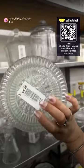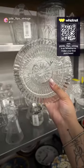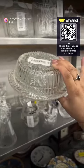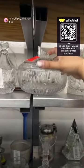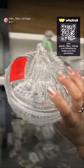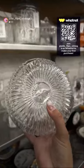I like this. Oh, I like that. That's really nice. What can you put in there? Cake, a little bundt cake. And this is real pretty. Whoa, let's see if it's marked.